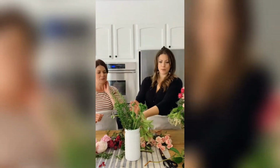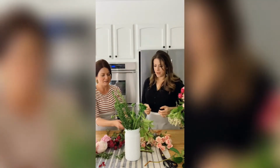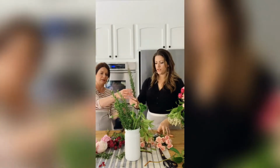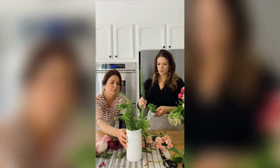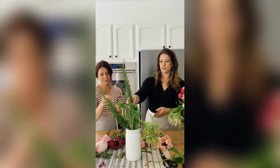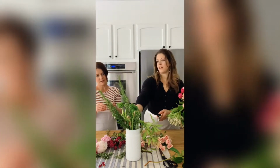Tiers: high, middle, low. I can work with this. Okay, great. And then maybe let's do one more of the rosemary stems. And let's see, where were we? So maybe go in between all of these, or do one really other tall to match.